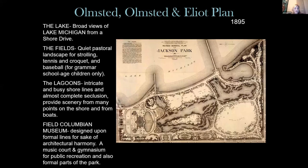And interestingly, there was also going to be, I don't know if you guys can see my cursor, a music court, which is that area kitty corner southeast of the museum. And then a gymnasium, this oblong shape on the right along Stony Island on the west side. It says a gymnasium for public recreation would also be formal parts of the park. And several years ago, I spoke with Charlie Beveridge, who was the editor of the Olmsted Papers, and he told me he believes this was either the first or one of the first times that the Olmsted firm had ever done this idea of an open air gymnasium, which was these running tracks that could also be used for bicycling and a playground in the middle.